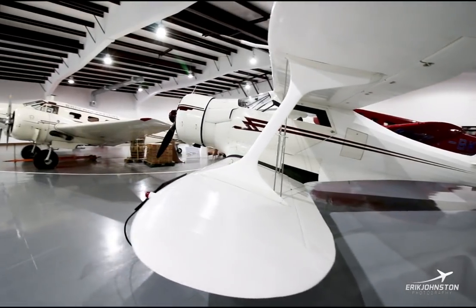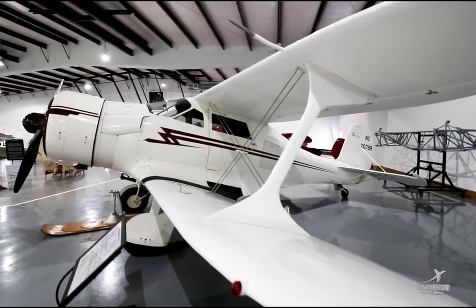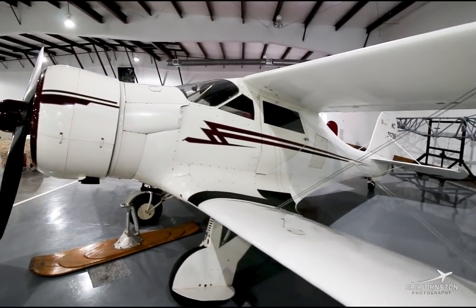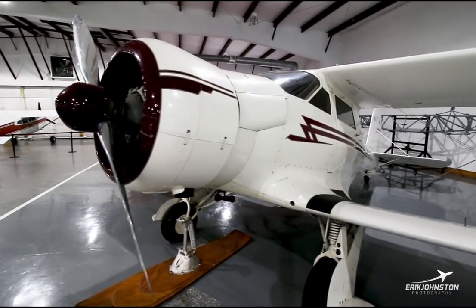Displayed beside this aircraft is an original snow ski similar to the type used by Admiral Byrd on the Antarctic expedition. The wheels and tires would be removed and the ski is mounted to the axle. The landing gear must remain in the extended position at all times with the ski attached.